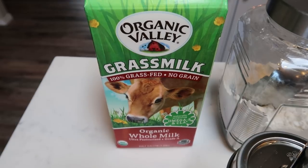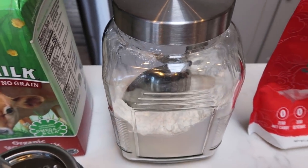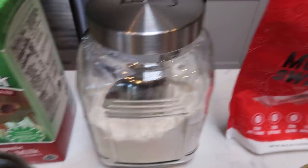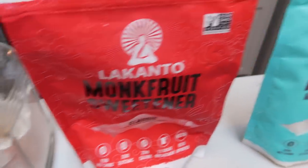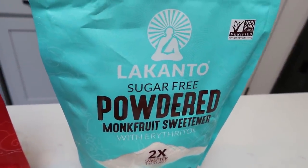First, you're going to need some whole milk, just some all-purpose flour. This is the organic all-purpose from Thrive Market. Again, Thrive is linked down below. Lakanto monk fruit sweetener and their powdered sugar, and this is for the frosting or the glaze of the loaf.